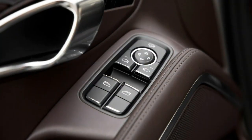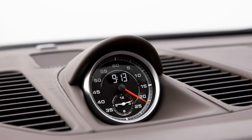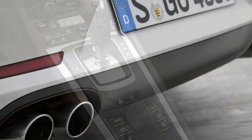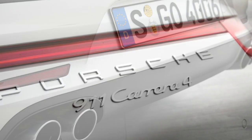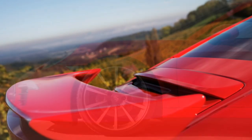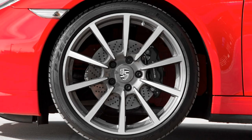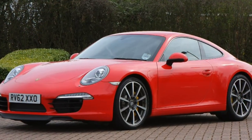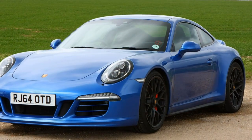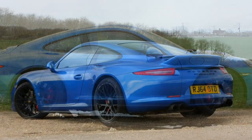20-inch 911 Turbo S forged alloy wheels with central locking and two-tone look, black with highly polished wheel center. Porsche Dynamic Chassis Control, PDCC, Porsche Ceramic Composite Brake, PCCB, with yellow brake calipers. Alcantara roof lining and upper cabin trim. LED main headlights including Porsche Dynamic Light System Plus, PDLS Plus, with dynamic high beam that continuously adjusts the beam length depending on the traffic situation. Leather adaptive sports seats plus with 18-way electric adjustment.